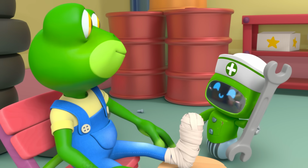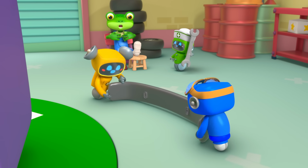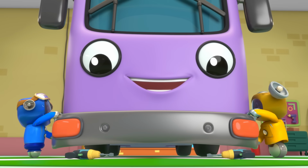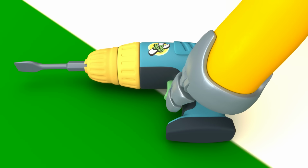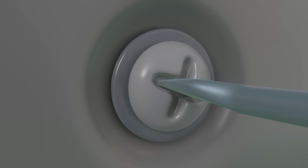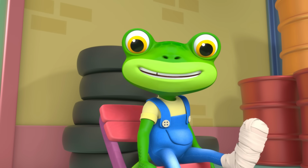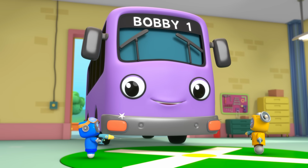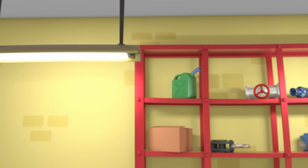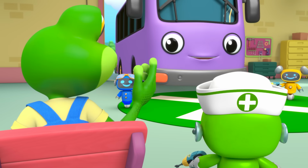Phew! Thanks, Green. Oh, mechanicals, you need to work together. Oh, nice work, mechanicals. See what a little teamwork can do. All done, Bobby. Nice catch, Green.